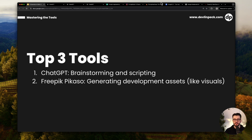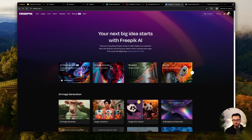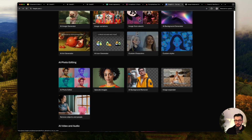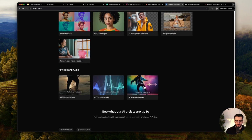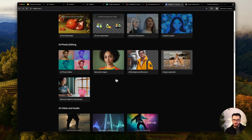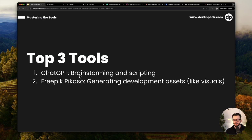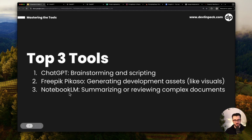Freepik Picasso I'm really liking as one of my top 3 tools because it does have so much built into it and it is really easy to use. So yeah, check out their AI image generator. It's again way easier than going on Discord and using Midjourney. Their AI video generator is not really professional quality right now, but I'm sure they're working on it. And they have all sorts of stuff here: icon generators, characters, the music. I listened to a few of those. The voices are actually really good. So I like tools like this because as long as they're all pretty good and it's all in one place, you don't need to have 5 different subscriptions. So Freepik Picasso for sure, and then Notebook LM.